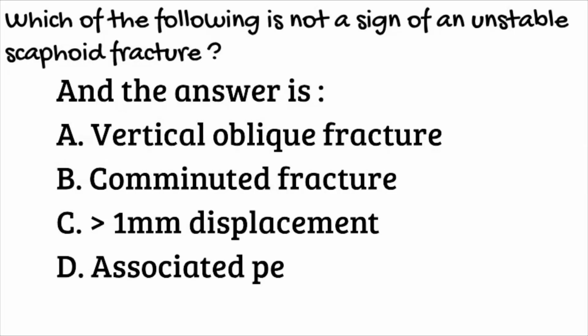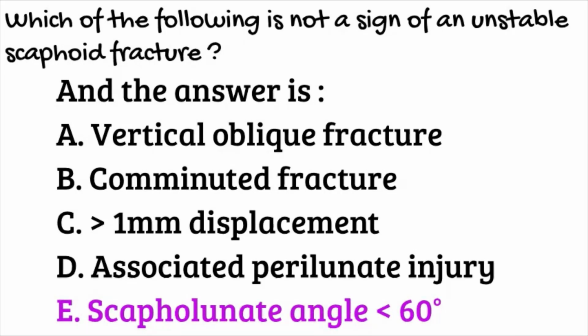And the answer is E. Scapholunate angle less than 60 degrees. Now let's get to know a bit regarding the unstable scaphoid fracture.